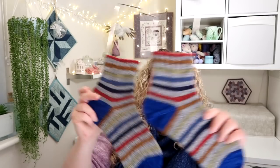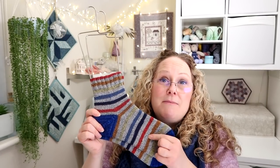Those pair are finished and they'll be going in Adam's sock drawer. They are quite short because they are only made out of a 50 gram skein of yarn. Although Adam actually has got quite small feet for a man. He's about a 6.5, 7. So if you do have bigger feet and you've only got 50 grams of the main yarn, you may end up with quite a short sock. But it just depends on how thick your sock yarn is. And I do think that Patons Kroy is quite a thick 4-ply yarn, really.